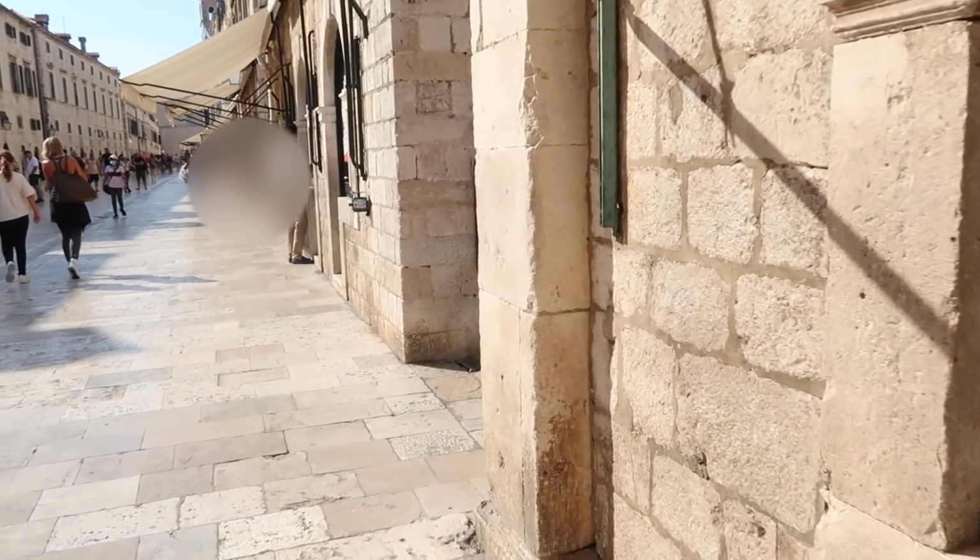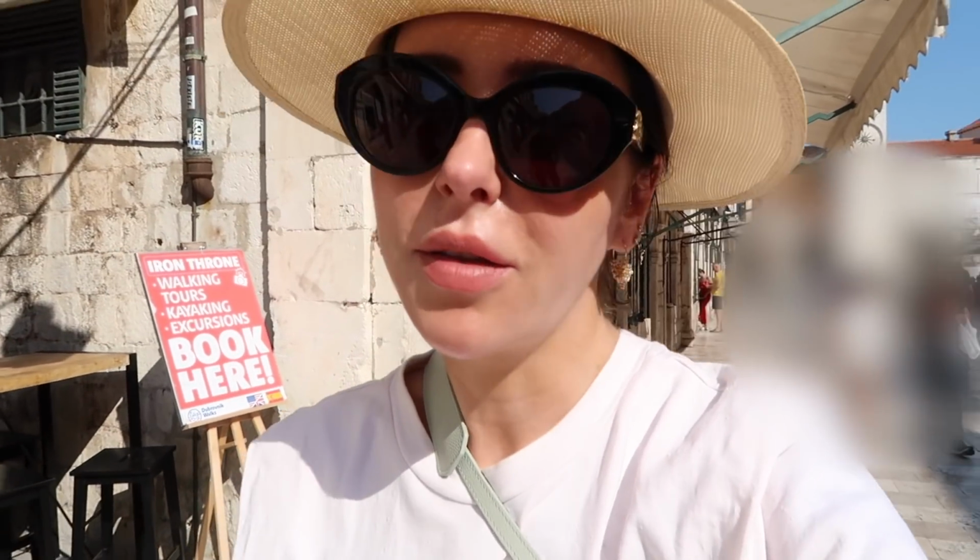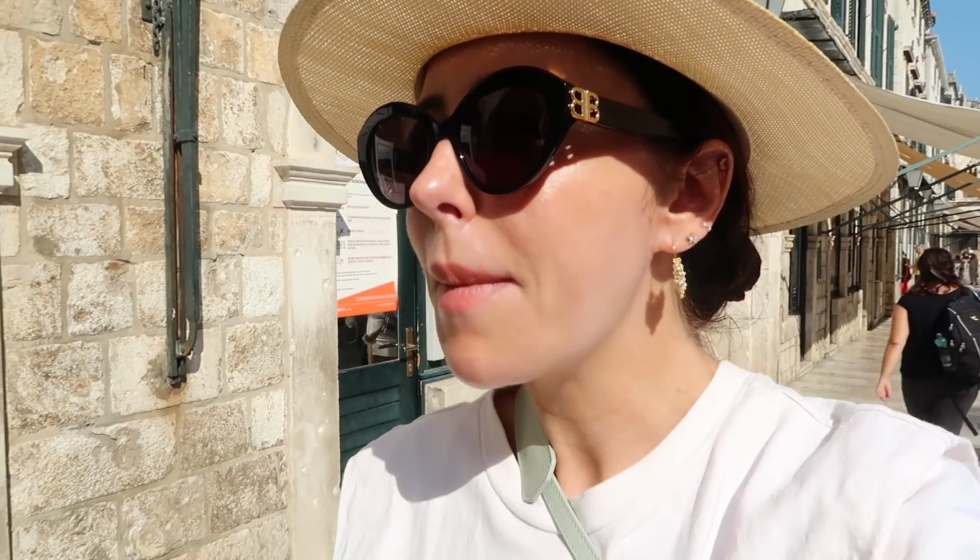The shopping here is quite minimal. I'm wearing my hat because the sun's in my eyes. It is mainly jewellery shops, and what else? Souvenir shops, a lot of Game of Thrones souvenir shops. There are clothes shops, but they're really touristy.